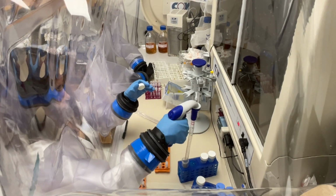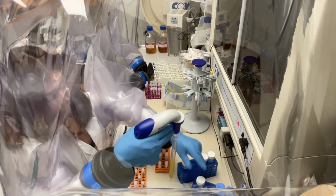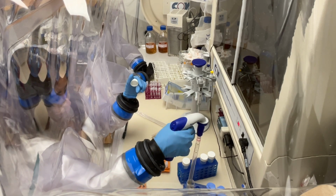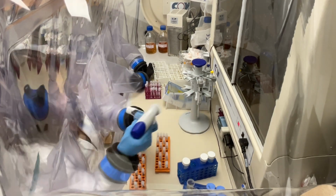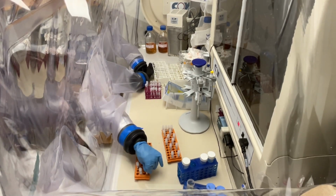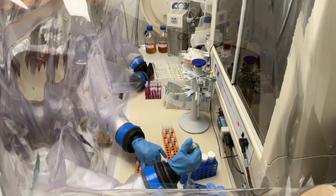I then moved to the anaerobic chamber, and so these are the tubes that you saw previously. I had some bacteria that was growing for a couple of days before this, and I ended up having to mix it with a special glycerol solution so that the bacteria stay alive even when they're in the freezer. So here I am mixing them together, and then I will take small aliquots of this mixture to put into each of the tubes so that we have all the samples ready in the freezer.